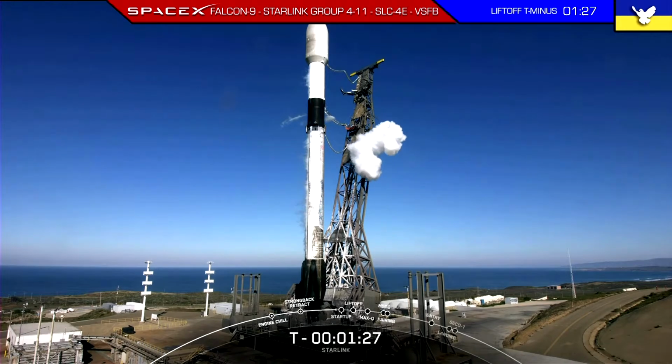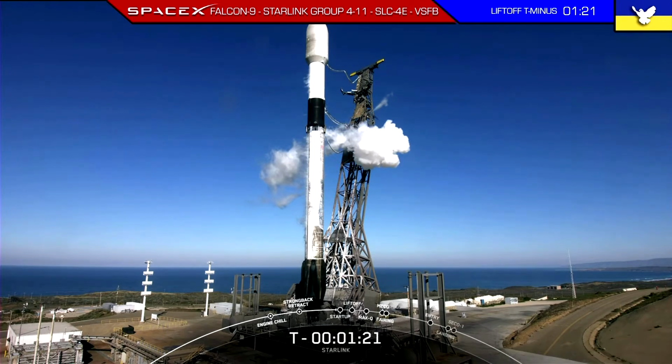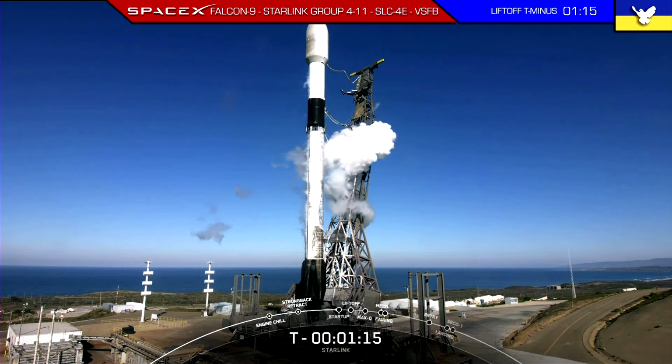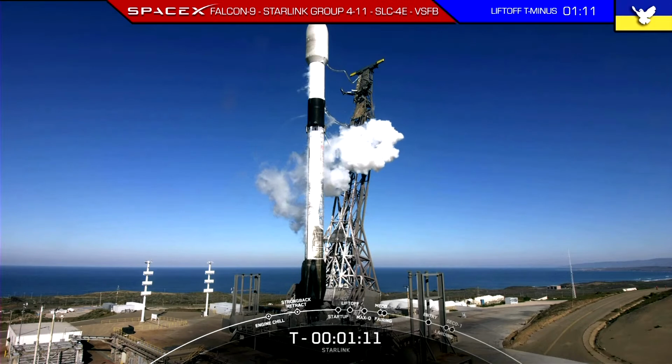We're going to start to see more clouds start to form around Falcon 9. Again, we are venting that liquid oxygen and trying to top off the stages as much as possible to keep the propellant inside the rocket chilled. Normal and expected for us at this stage in the countdown.